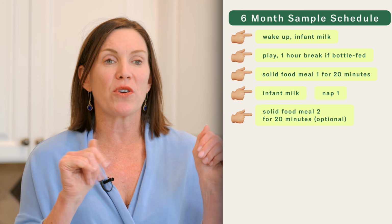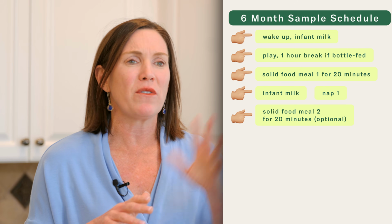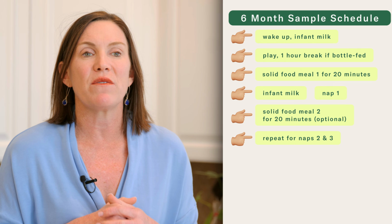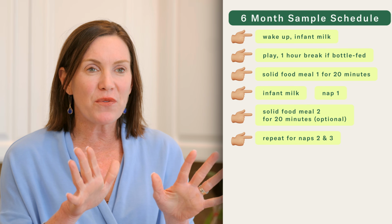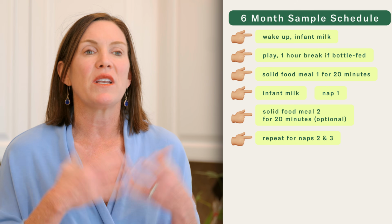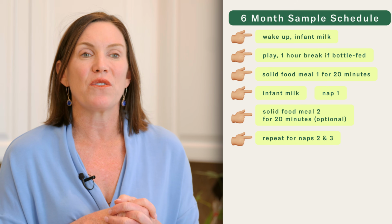After nap 1, that's in the morning, you can attempt meal 2. Or if you're not up for it yet, do your regular infant milk feed, do your playtime, and put them back down for nap 2. Wake up, have your regular infant milk feed. If you didn't do solid food meal number 2 yet, then in about an hour or so after the end of that milk feed, you can have that second solid food meal.